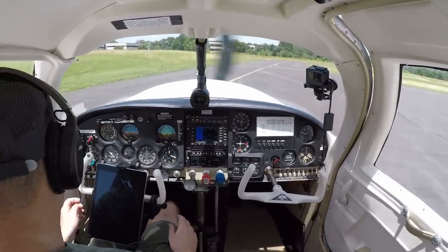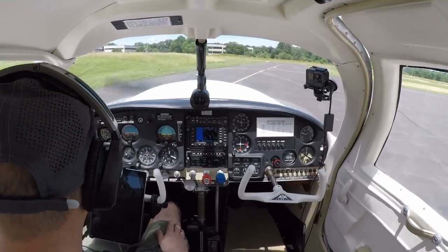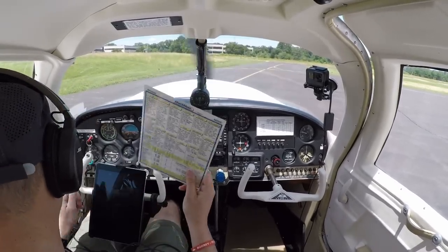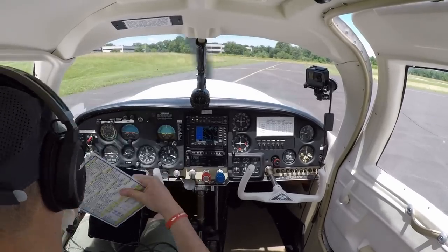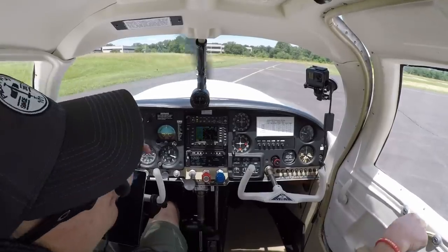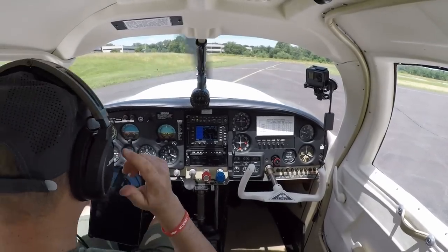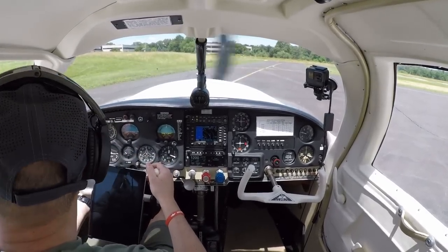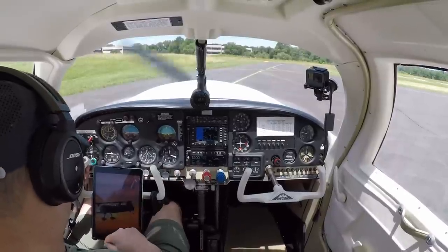Okay, so, hey, a nice crosswind takeoff there. We're going to do the checklist here, and I'll be back with you guys. Okay, checklist is complete. Put that over here. Get this door closed. Good to go. Strobes are on. Landing lights on. And let's see, we're going here.